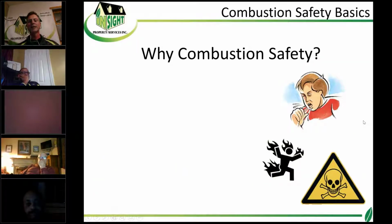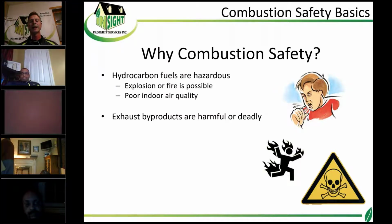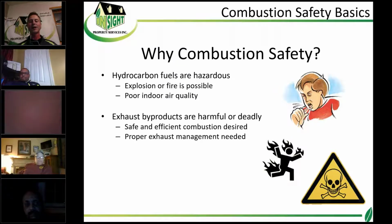So why combustion safety? Because we use hydrocarbon fuels to heat our homes, and those are hazardous. They can result in explosions or fires. Less drastically, we can have poor indoor air quality because of these hydrocarbon fuels. The exhaust byproducts that are generated are harmful or deadly. Safe and efficient combustion is desired by all, right? We don't want the fire or the exhaust byproducts getting out of their intended location, and we want to make sure that none of that stuff's creeping into our bedrooms. We need to have proper exhaust management.